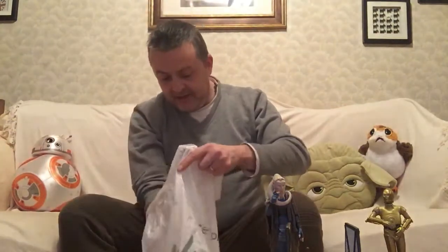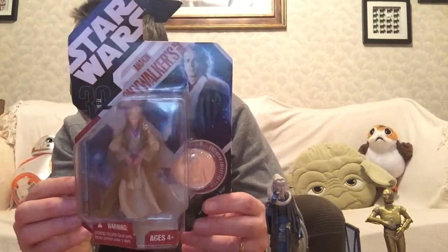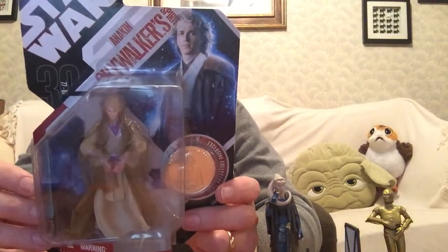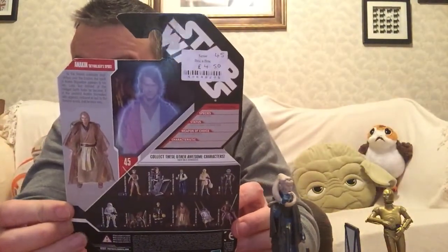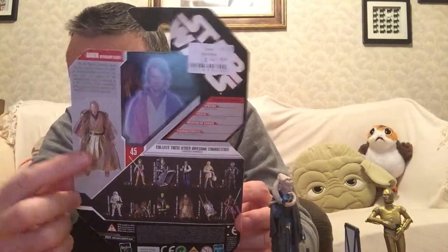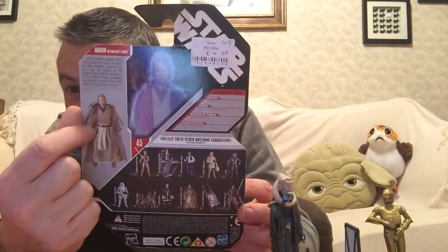So that's that. And then this one, I'm very happy with. Spirit Anakin Skywalker, and he has a medal. I'll bring him closer, you can see that he's a bit fuzzy looking there, and that is him on the back. Obviously that's from the special edition of the film. Here you see all the different ones down here, and let's see, what does it say?